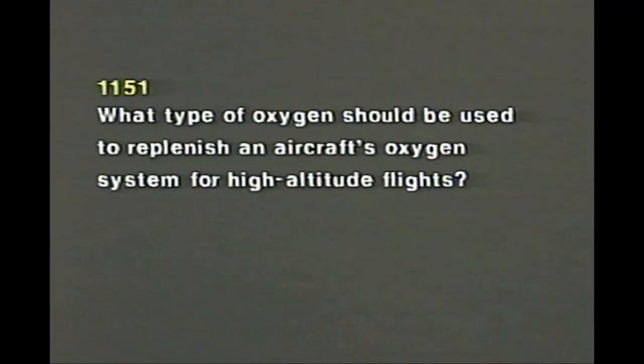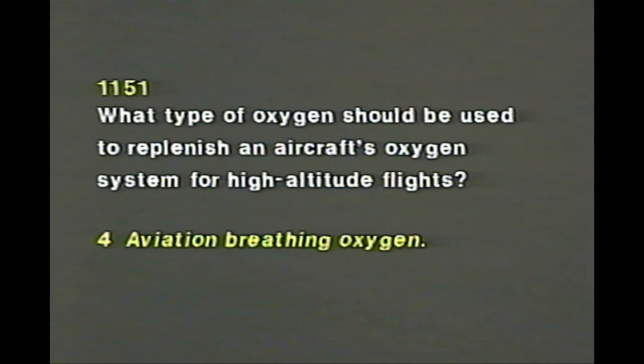We'll start the AIM questions on page 12 with question 151. What type of oxygen should be used to replenish an aircraft's oxygen system for high-altitude flights? The answer is number 4. Aviation breathing oxygen is the only thing you'd ever want to use. Let's go to page 17, question 211.